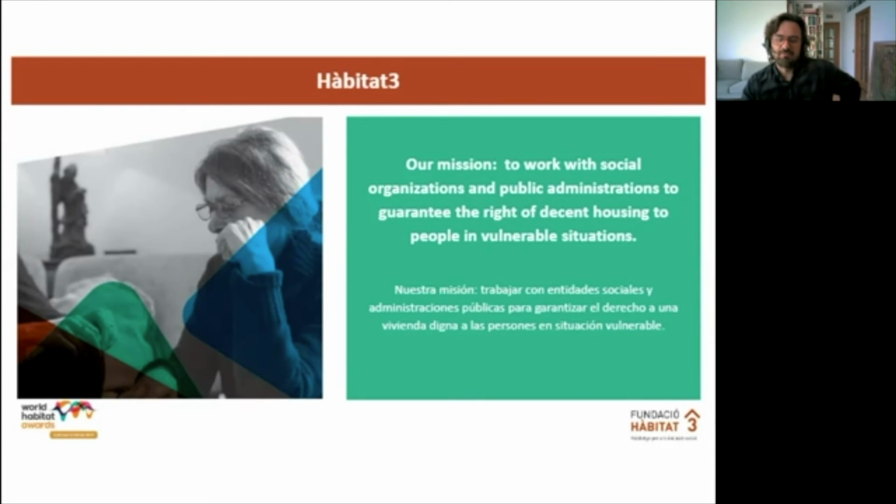Our mission, the mission of Habitat 3 Foundation, is to work with social organizations and public administrations to guarantee the right of decent and affordable housing to people in vulnerable situations.